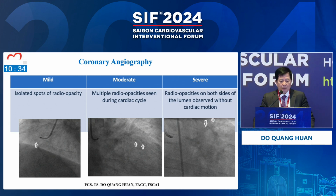And when we do the angiogram, we can see that if the patient has an isolated spot of radiopacity on the left side, it is a mild calcified lesion. Moderate is when we see the radiopacity during the cardiac cycle, and when we see radiopacity observed without cardiac motion on both sides, that is a very calcified lesion.